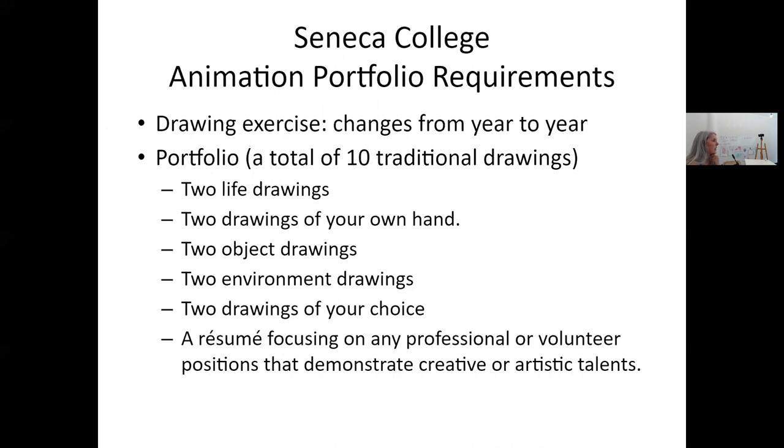I could demonstrate at a kids' art camp, volunteer, or get involved in whatever arts community is going on in my town or nearby. There are lots of different things you could do. So that's why it's good to start finding out in advance what schools you might want to go to and what they are looking for.